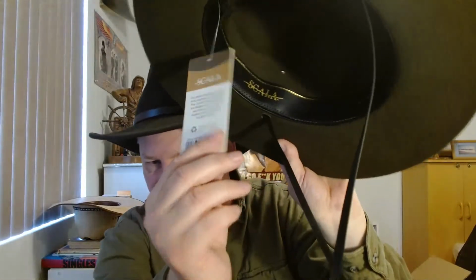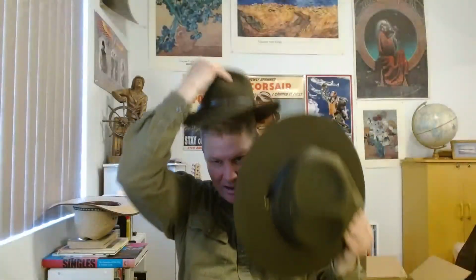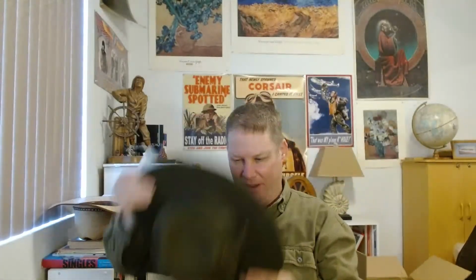Again, it is a Scala, but it is the campaign hat, of course, made famous by Boy Scouts and Marine drill instructors and young Indiana Jones and Smokey the Bear. And the problem is, as I was explaining, it has this really round crown and almost nobody has that round of a head. So I don't know how you're supposed to make this actually fit. And this one doesn't quite fit, but again, I don't think a smaller size would be accurate.